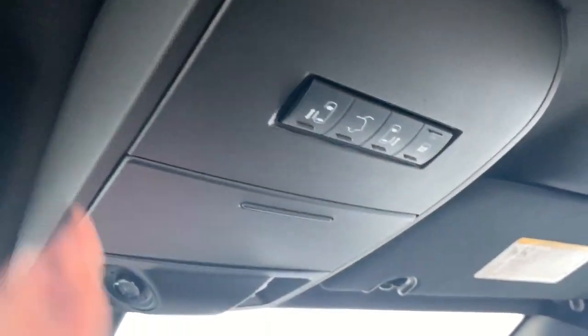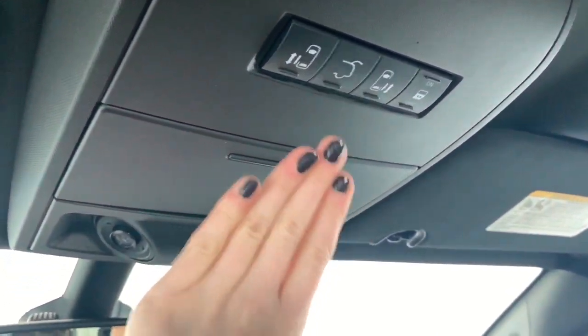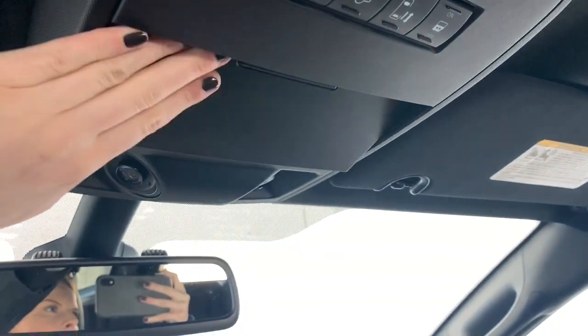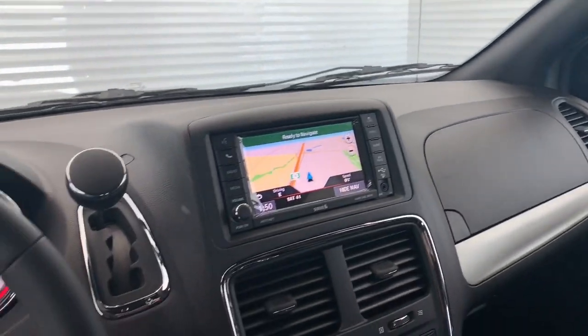And right up here is where you'll find the controls for the power doors as well as the power lift gate. It also has a little mirror right here where you can spy on your rear passengers. And we'll go take a look in the back seats.